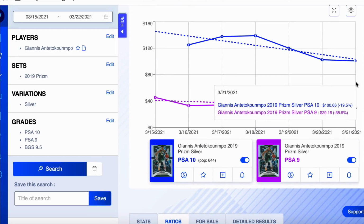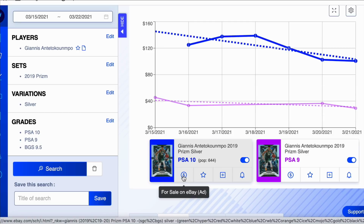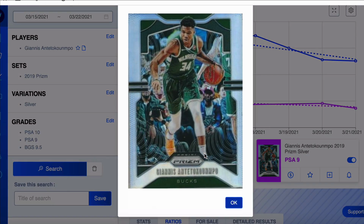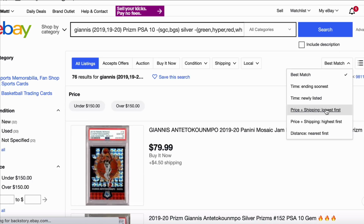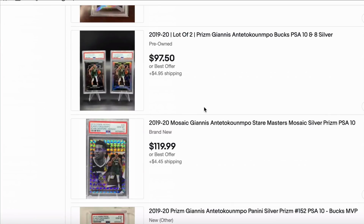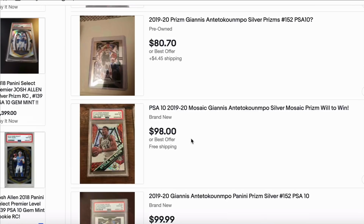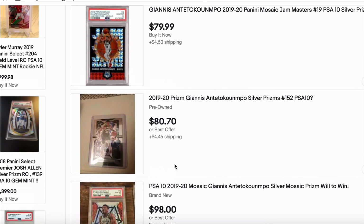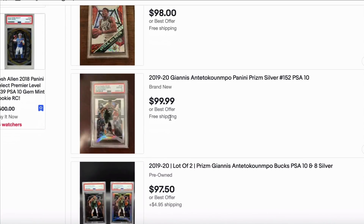But this is interesting. Why is this only going for $100 if that orange ice is going up like that? And the orange ice is rarer, but this is a silver Giannis. Like, there's a decent demand for this card. Let's go to eBay on it. We'll sort it. It's around $100. Where is it? $99 or best offer? So I can come in here and get this for under $100 because I can make an offer on this. Probably get it for 90 or less. I feel all right about that.